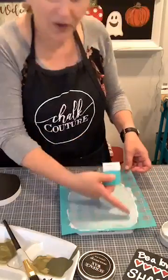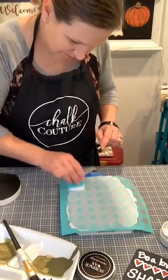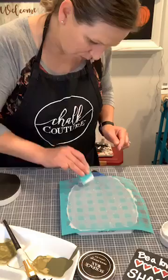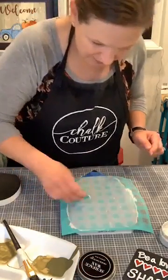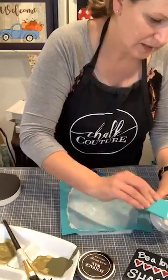You can see where there's an extra line. That's my edge right there. I want to make sure you don't miss any part. Now, we'll see what these look like. I usually end up doing a little distressing anyway because I like that look.